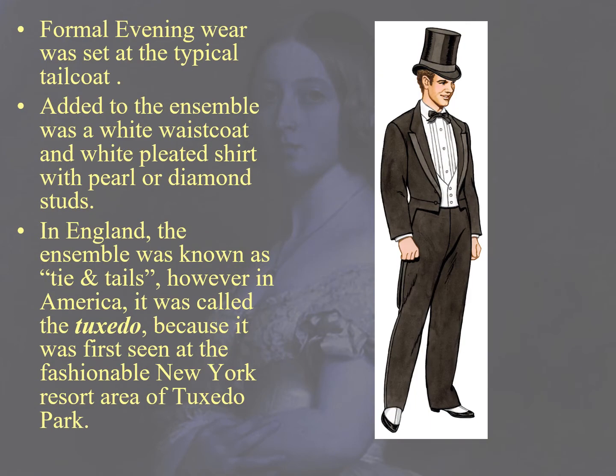Formal evening wear, pretty much the same. You can see women had it tough because they had like 7 freaking dresses, over 4 periods. What do guys get? They get some spats. They get tie and tails, white waistcoat, white pleated shirt with pearl diamond studs, and a bow tie and a top hat. This became known as the tuxedo in America. In England, it was tie and tails, but tuxedo because first seen at New York's resort area of Tuxedo Park. Thus the name tuxedo.